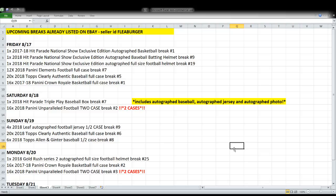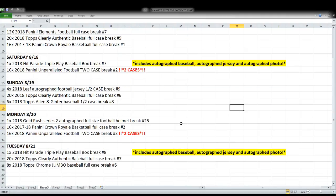We will also open our last full case of Elements football, another case of clearly authentic baseball tomorrow night, and Crown Royal basketball. It comes out tomorrow, and we're going to bust into it tomorrow night, and I'm so excited. I cannot wait. It's going to be awesome. It's going to be so awesome.